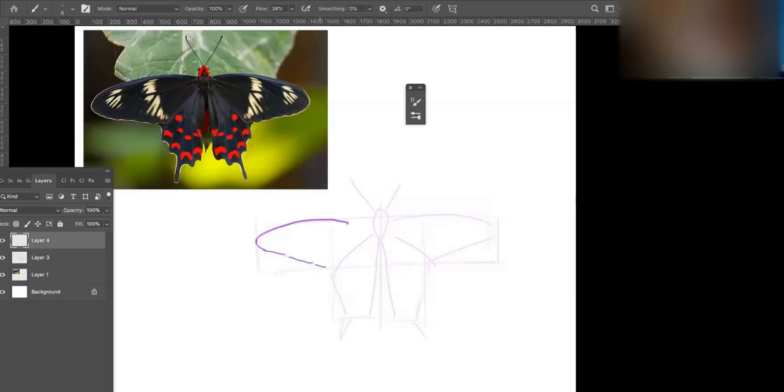Keep looking at your reference. I can see some slight curved lines on this wing here. Even this is very curved.